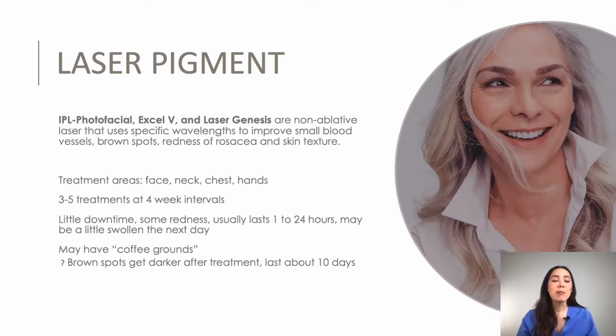We do recommend multiple treatments, 3 to 5 with 4-week intervals. Downtime is not too bad. You can get more redness for the first day or two, and sometimes bruising, but that depends on what setting is being used. But with brown spots, sometimes the brown spots are a little bit darker, but those will eventually fade with good sun protection.